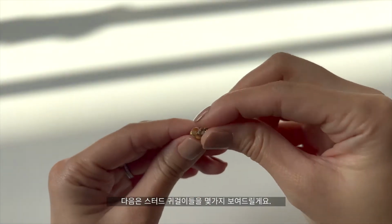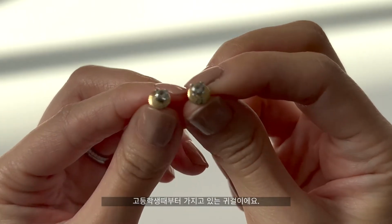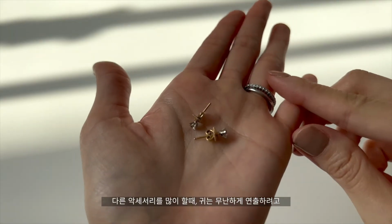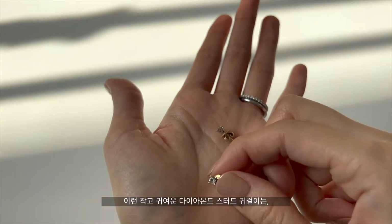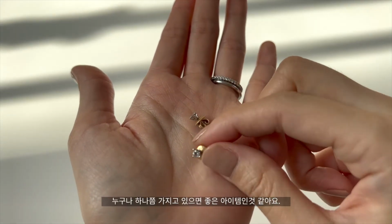Moving on to some stud earrings, I have these small diamond ones on 14K gold that I've had since high school. They are pretty small, so I usually wear these when I'm wearing more necklaces or rings so that I can draw less attention to my ears. I think small diamond stud earrings like these should be a part of everyone's capsule jewelry collection, as they are so timeless and will never get out of style.